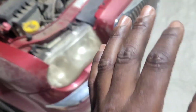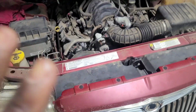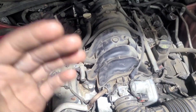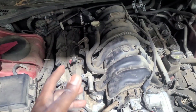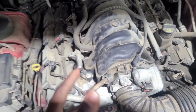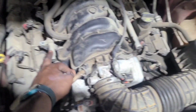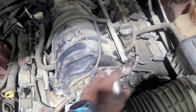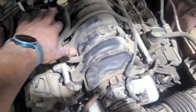So I got the car running. Thinking about everything, I said if the fuel pump was bad, I'm pretty sure the injectors were probably clogged up, and that's what it was. I cranked it up, and it's running on like two cylinders, where this injector is spraying, and this one's spraying, and the other ones are not spraying.